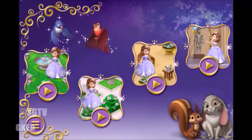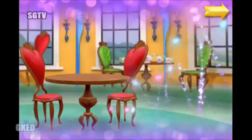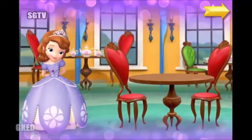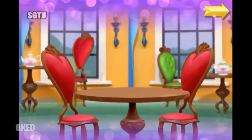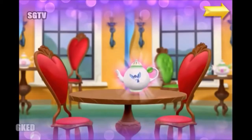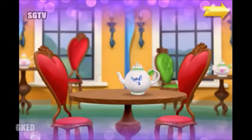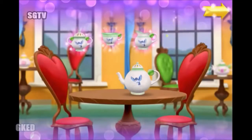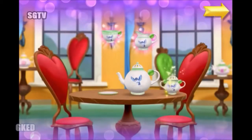Which game would you like to play? Welcome to the Royal Prep Tea Room. Sophia's about to serve tea to her friends with an enchanted tea set that floats in the air. Before the tea party can begin, Sophia must find all the pieces of a tea set. Once we have a set, Sophia will be ready for her party.